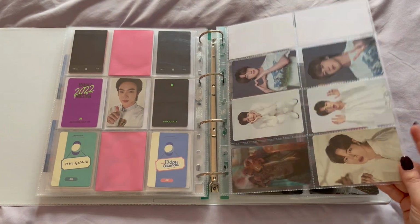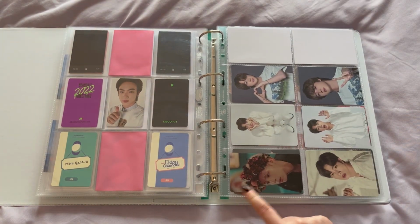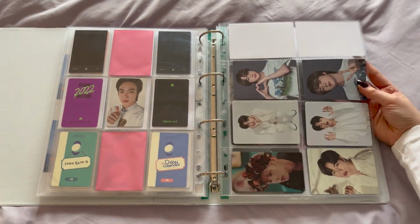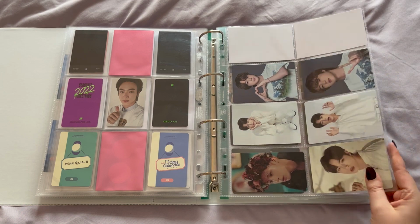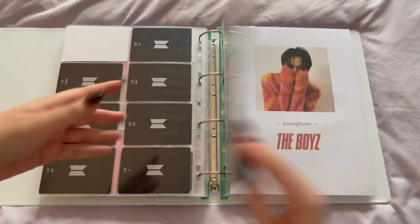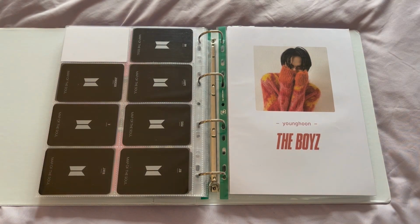And then here are some bigger cards I have. This is from the Wings concept book, and then some tour cards that I have, and I just want 2 more cards to fill this page up so it's complete. Yeah, and then these are my light stick cards. So that is my BTS collection.